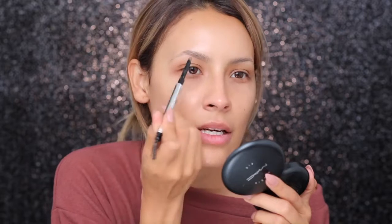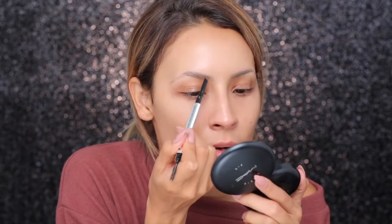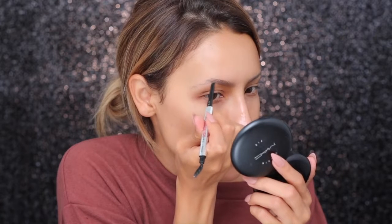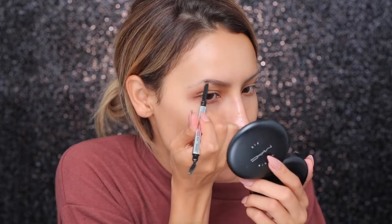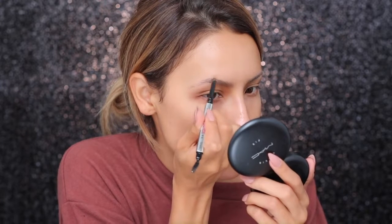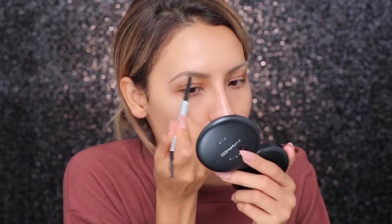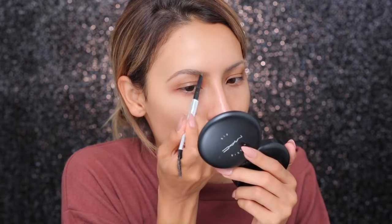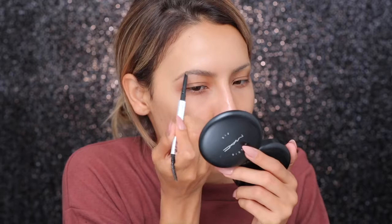Lightly create a line underneath the brow to give us a guide. Then I'm gonna go ahead and lightly fill in the outer part of the brow. This is where I have the most sparse hairs. I use the shade 4 in all the eyebrow products. That's just closest to my hair color. It's not too warm, it's not too ashy. It's a nice medium to darkish brown depending on how much pressure you use.